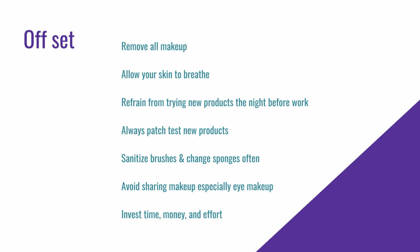Whenever you can, try not wearing makeup at all. This allows your pores and your skin to breathe and not always be caked on with lots of products. Refrain from trying new products the night before work. Always patch test new products.